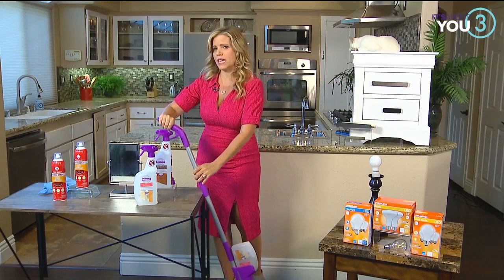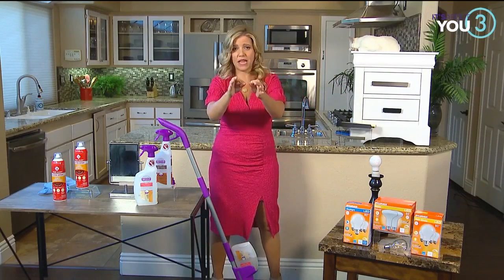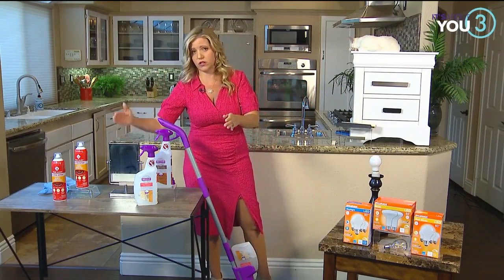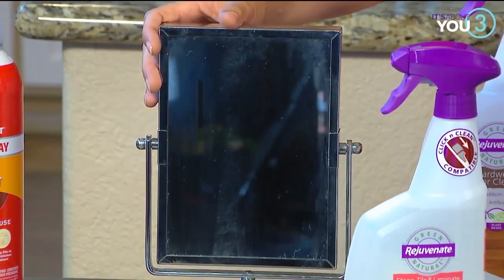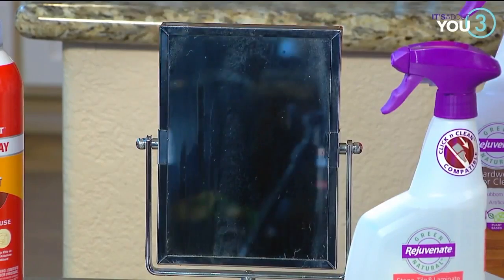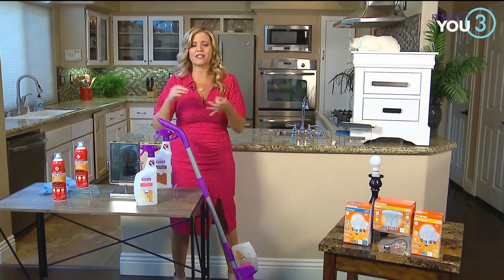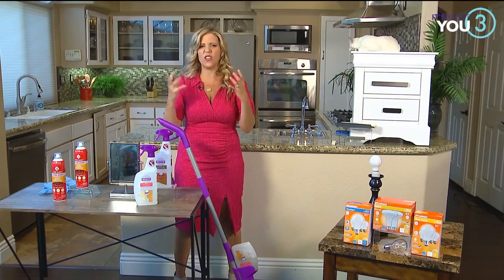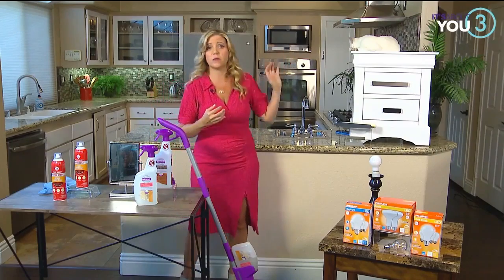Rejuvenate has this green hybrid technology. What that means is they use a plant-based formula instead of soap, which most natural cleaners use. Soap leaves behind streaks. Streaks attract more dirt. You're cleaning more. No, thank you. I'll take the green hybrid technology natural cleaner because you're cleaning less and you're getting things clean without all those harsh chemicals or smells. As you can see, James really loves it because he's still sleeping up there.